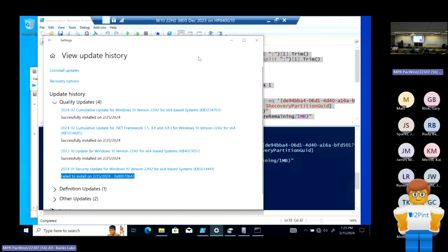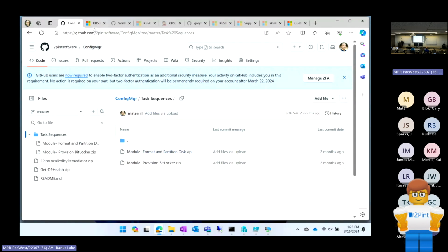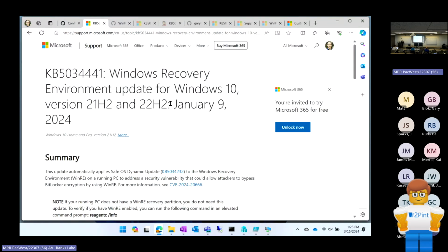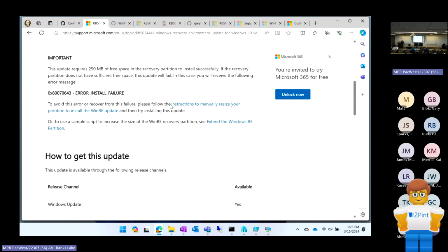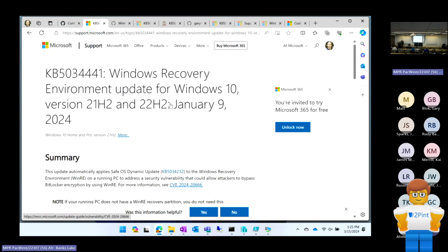I don't think they ever published this into WSUS or config manager, so it's probably why a lot of people didn't see it. I think they held off on it and worked on some type of resolution for it. They did publish a few blog posts on how to fix it. There's a PowerShell script and some other things. I'll show another one real quick on how to fix it from a member in the community.